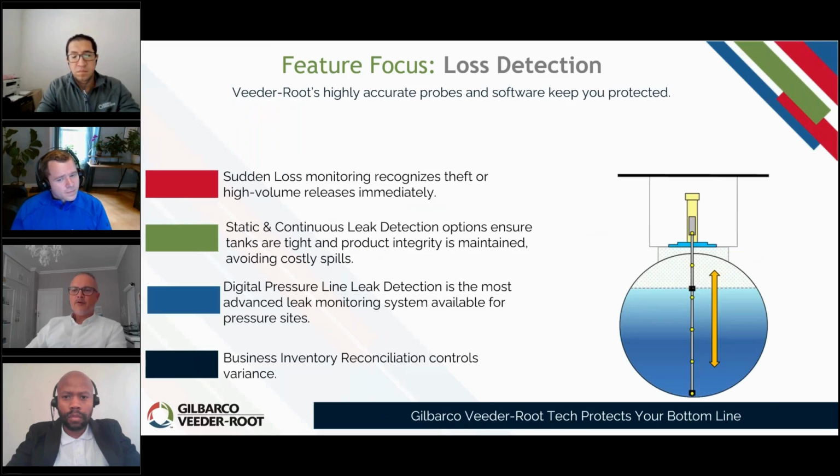And then I think a big focus for any customer, right, is fuel loss, whether that loss is in the tank, the fuel line, or due to just reconciliation. What are the key takeaways we can take from the TLS 450 when we talk about loss detection?